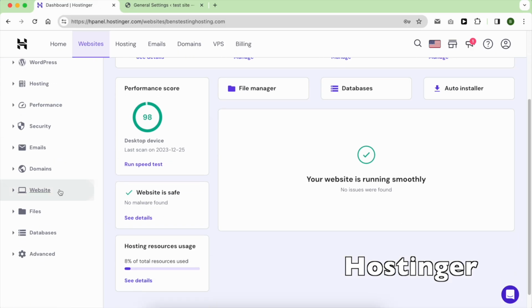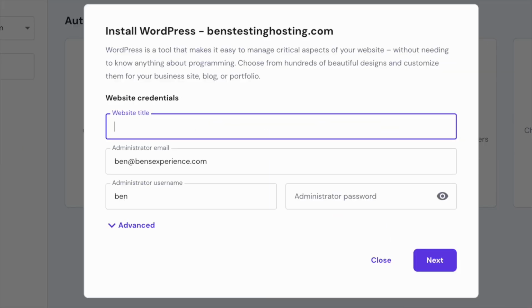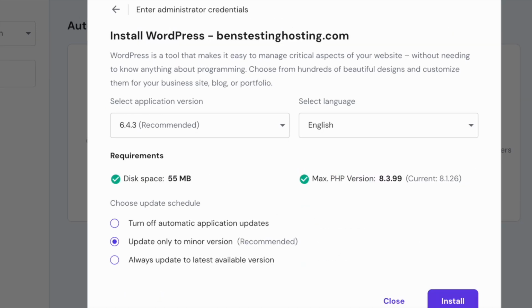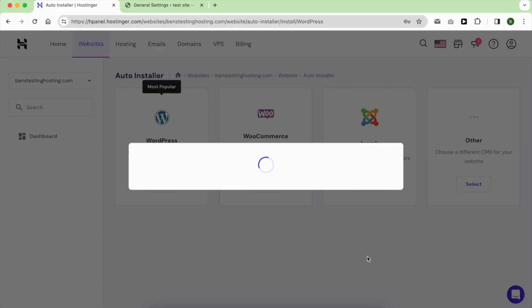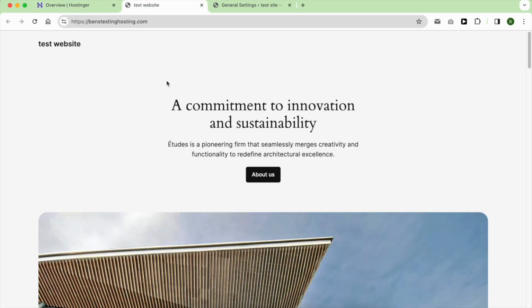Installing WordPress in Hostinger is simple. All you have to do is go to Auto Installer under Website, click on Select under WordPress, fill in your website credentials, click Next, then Install. There you have it, your fresh WordPress is ready to customize depending on your needs.